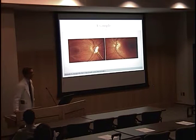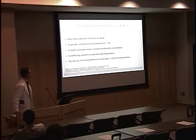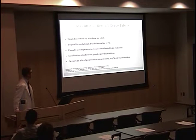But I think some of you probably know what we're dealing with here. This was a myelinated retinal nerve fiber, and it has been described in the literature for quite some time, since the 19th century. Typically, you do see them unilaterally. A very small percentage will be in both eyes. These are found most often in children during routine exams. It doesn't really appear that there's a predisposition to women or men. Studies on autopsy show it is probably present in about 1%, and a large series in Japan that looked at people just presenting to an ophthalmology clinic found it was less prevalent.